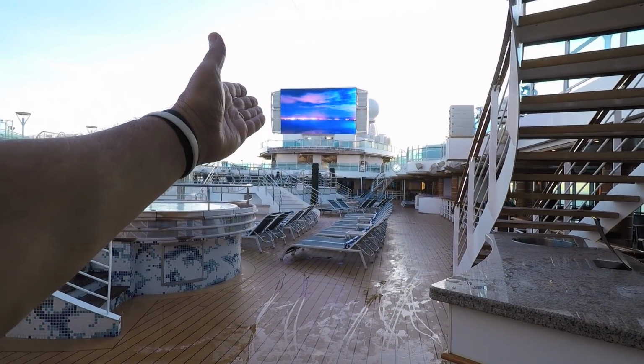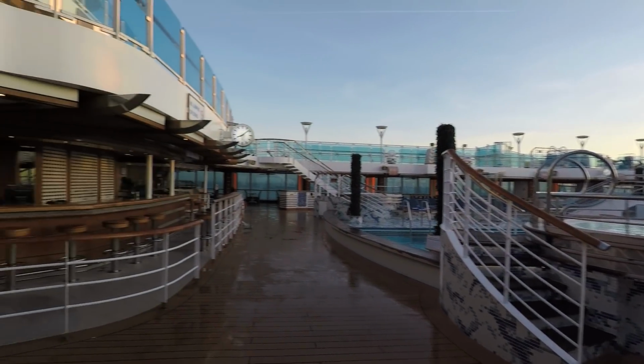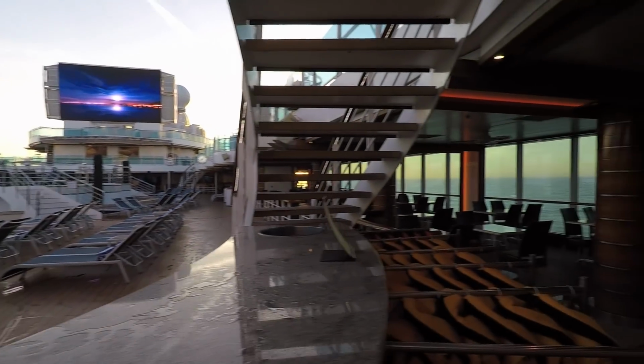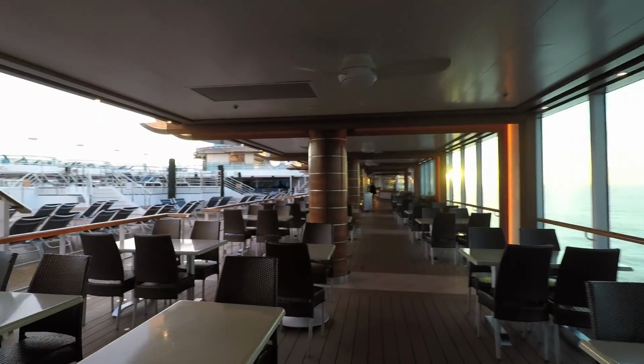That's the video screen. I think it runs 24/7. I don't know. They show movies out here at night, and people sit up here. We'll see on decks 17 and 18 and up there and watch movies. They give you blankets if it's cold. They have life jackets in case you need a life jacket in that pool.